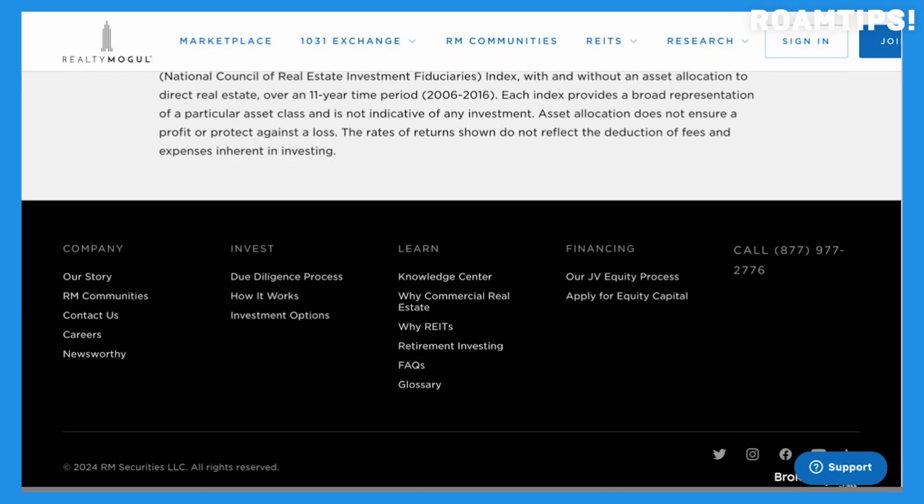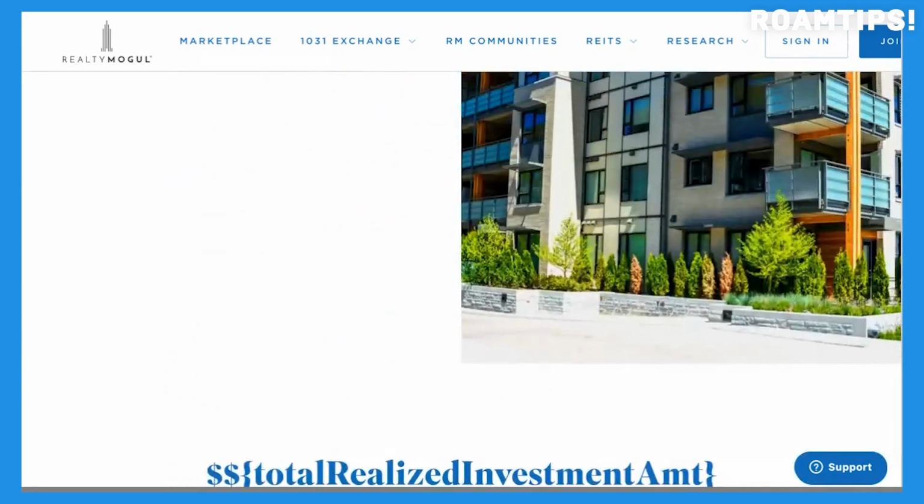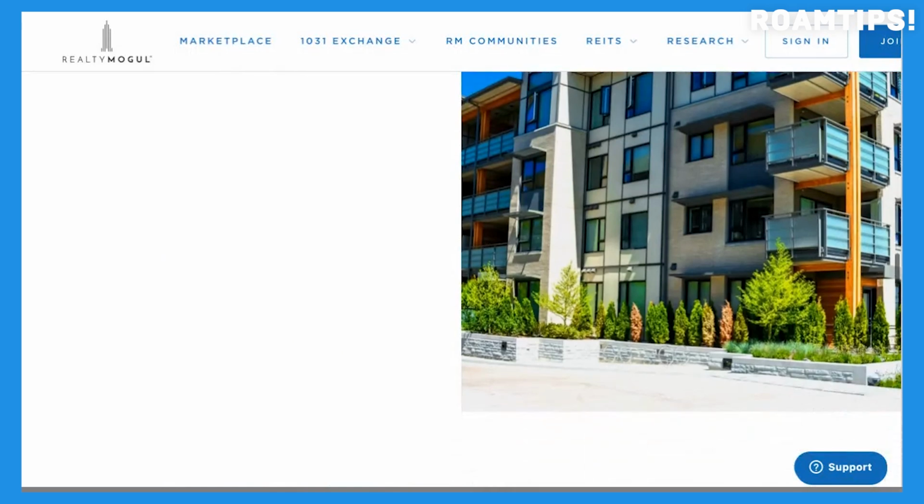One of the key features of RealtyMogul is its focus on providing access to private real estate investments. This can be particularly appealing to investors looking for alternatives to traditional publicly traded REITs. The platform offers a curated selection of investment opportunities, often with detailed information about the properties and projected returns. It's important to remember that, like any investment, risks are involved, and it's crucial to conduct thorough due diligence before committing any capital.